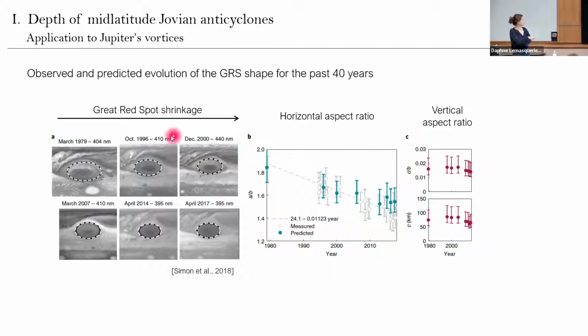And for each of these dates, we also have velocity measurements of the Great Red Spot. So we can apply our model at each of these dates, taking into account the velocity variations. And the prediction for the aspect ratio that we get are the blue dots on this plot. So it means that knowing how the velocity field evolves inside of the Great Red Spot, we predict the correct trend for its decrease in terms of aspect ratio. And on the vertical direction, interestingly, we find with our model that despite the shrinkage, the depth of the Great Red Spot would not have varied significantly.